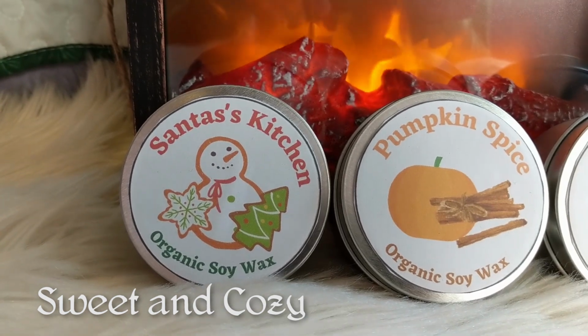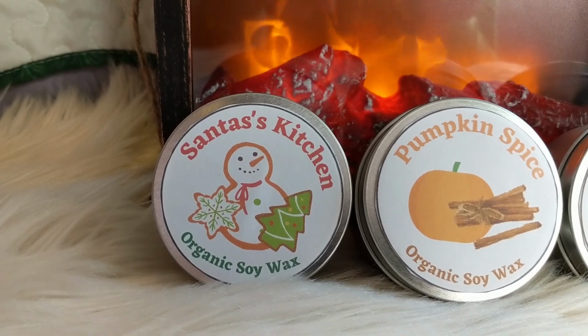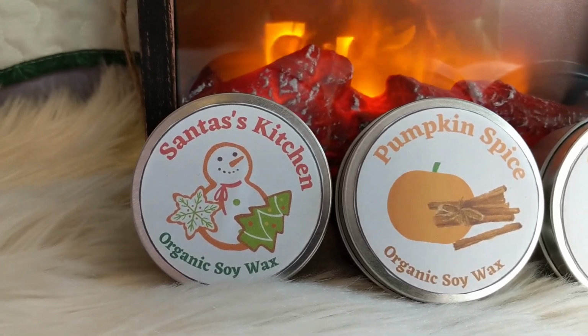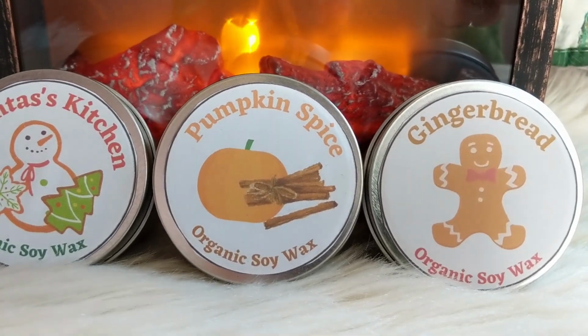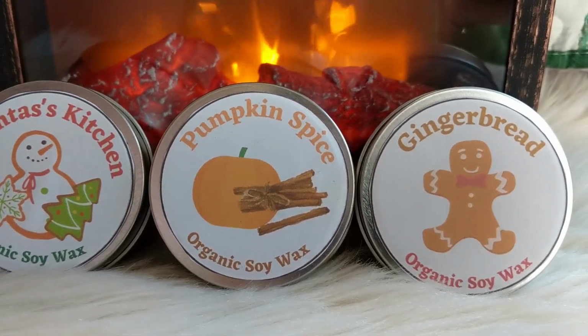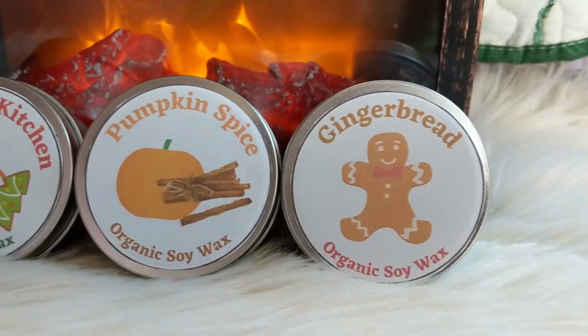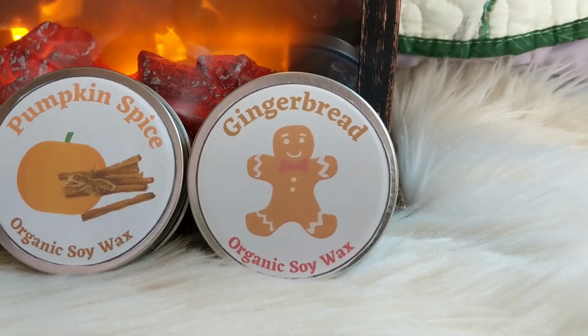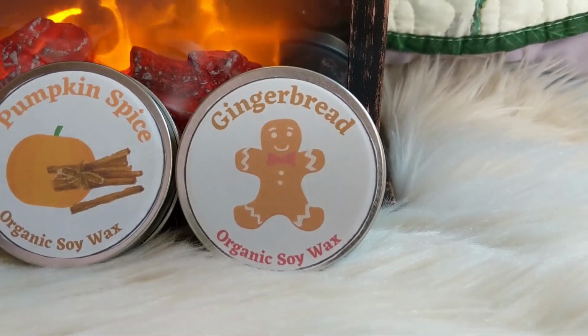Now we have our sweet and cozy line, starting with Santa's Kitchen, which smells like delightful vanilla sugar cookies. Then there is pumpkin spice, which is always a seasonal favorite. And of course, gingerbread. You just simply can't celebrate the holidays without these enticing aromas.